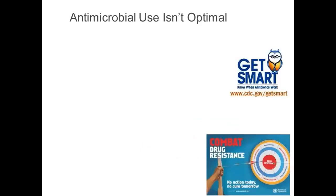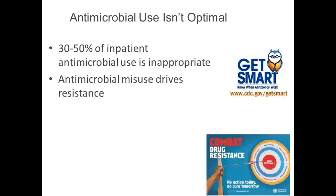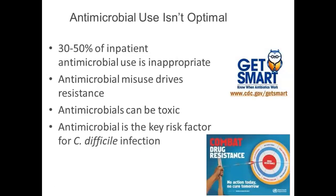The CDC also is concerned about antimicrobial use. 30 to 50% of antibiotics as an inpatient are inappropriate. How can we fix that? As we said, it drives resistance, they have toxicity, and antimicrobials are the key driver for C. diff infections.